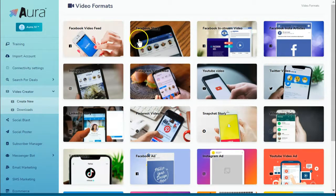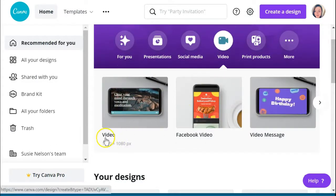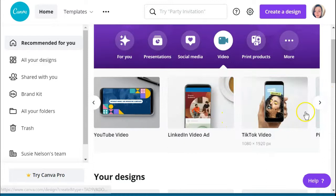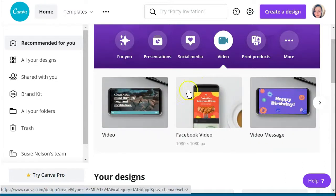But if you guys take a look at Canva.com, which is also a free option, if you click the video tab here, you can see you've got video, Facebook video, video message, mobile video, video collage, and all of this is free, guys. So you can actually create your own videos for free in a different app, and they actually have a YouTube channel all their own that tells you how to go in and use all of these components. If you wanted a training on any of them, you could either do it within this app or you could do it within their YouTube channel where they post their videos.